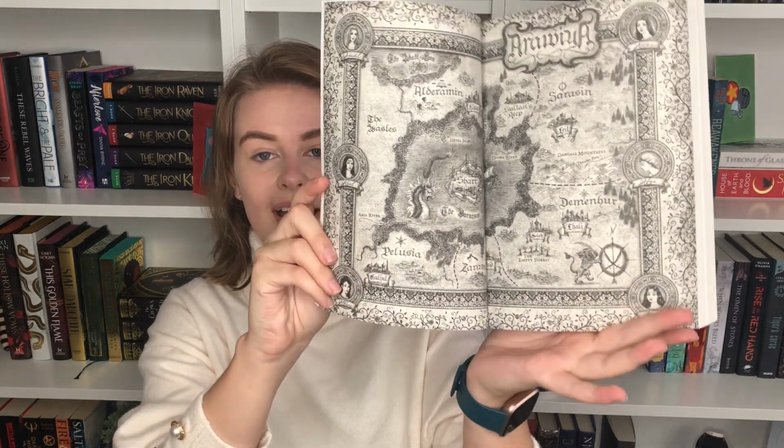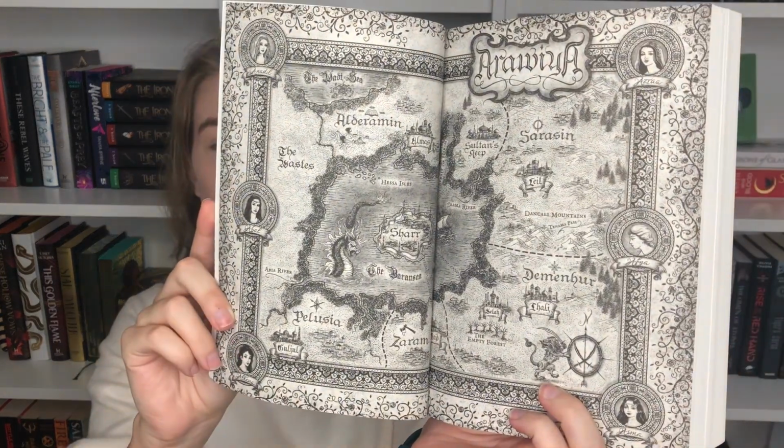This is definitely a book that I'm really excited for. I am gonna fit it on my TBR eventually, but honestly, I've had it for so long. I've had it for almost a year, because I remember I got it for Christmas. But this is the map, and it is absolutely gorgeous.